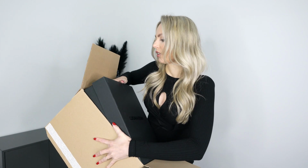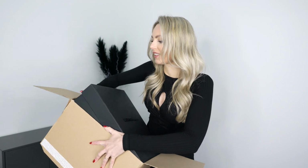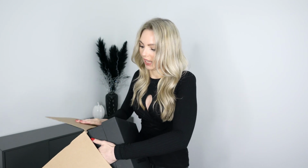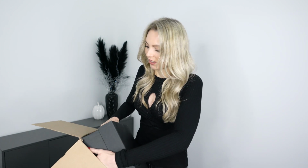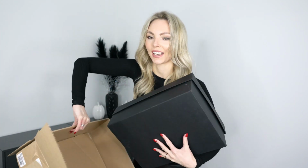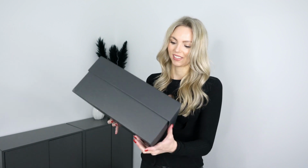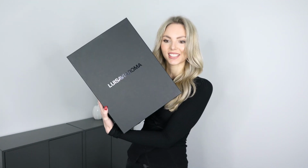It's super hard. I don't want my nails to get destroyed. I just did them the other day. They are red now. First time red this year. Always at this point of the year I'm getting red nails because it's kind of Christmassy. So now I have the box outside.